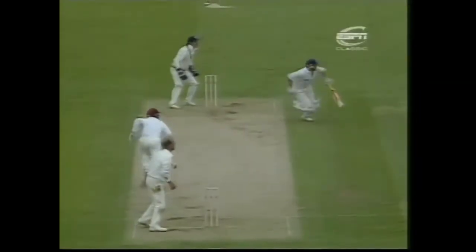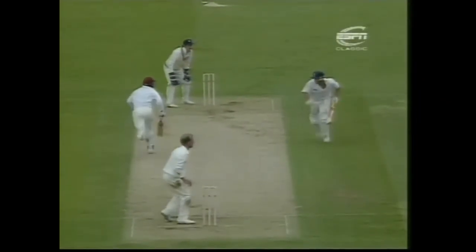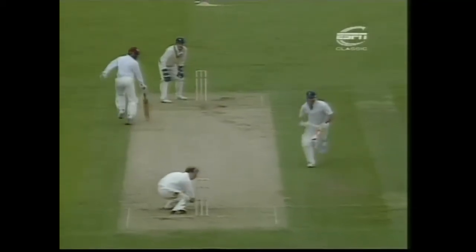Wasn't really on a second because it's such a short boundary and Taylor had it in his hands. Got rid of it very quickly. Smith slipped a little bit anyway on the turn. He was well short.